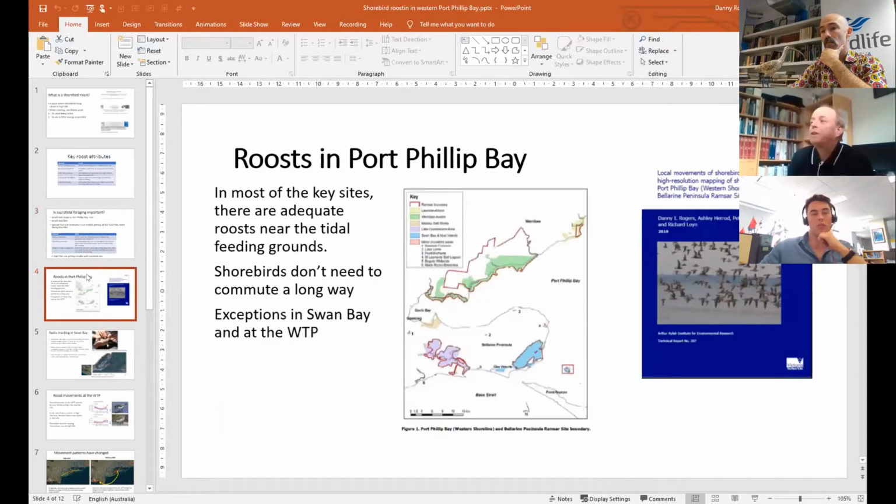A few years ago, 10 years ago, I worked with BirdLife Australia on a study of roosts of shorebirds and food resources in Port Phillip Bay. There's a report, which is the blue thing on the right of your screen, if you want to follow it up in detail. But the map shows the sites that we looked at. And to cut a long story short, in most places we didn't think there was a roost problem, but Swan Bay and the Western treatment plant stood out as interesting sites.